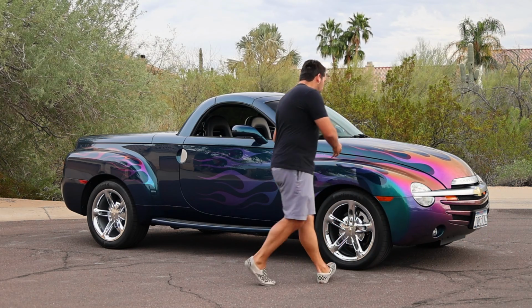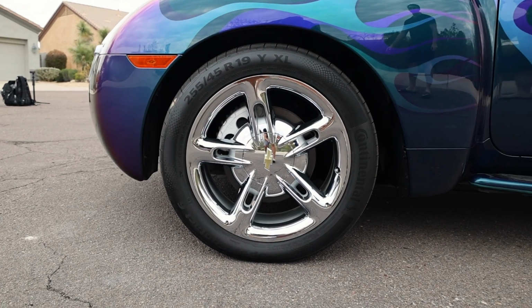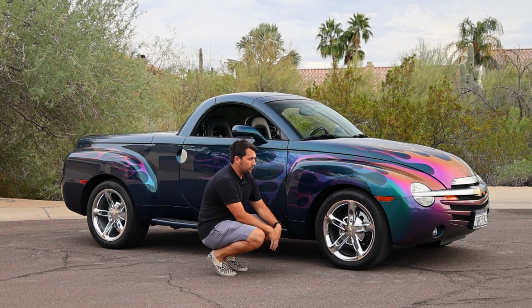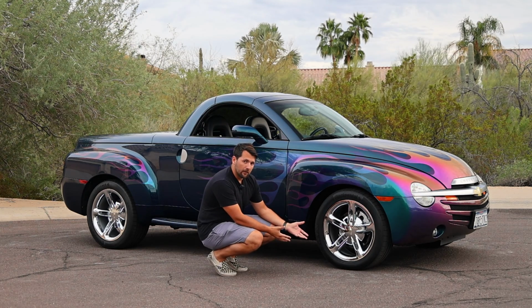Now, as we move on, we actually have the chrome wheels on this, and the SSR came with staggered wheels. So you'd find that you'd have 19s in the front, and then you'd have 20s in the rear. In this particular case, these wheels are chrome, so that was a $1,500 option to actually get these fitted over the standard satin silver wheels.